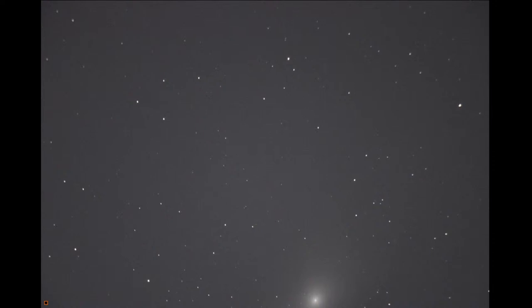What's pretty cool about the Andromeda Galaxy, I'm going to see if I can move our view here to actually center it a bit better. I'll explain what we're seeing in a little bit.